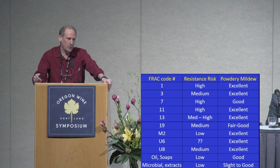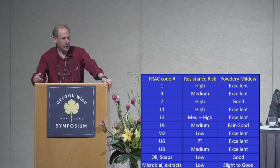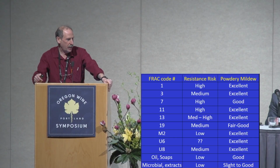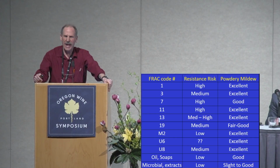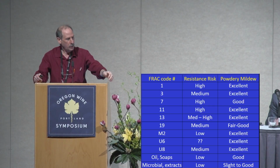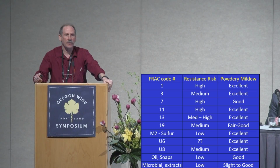I'm kind of worried about the group 7s. We won't talk about the 13 and the fact that I have it in my research plots. Hopefully none of you have resistance there. 19, M2, what's M2? So the first ones have a very specific mode of action. M2, well, that's just sulfur.